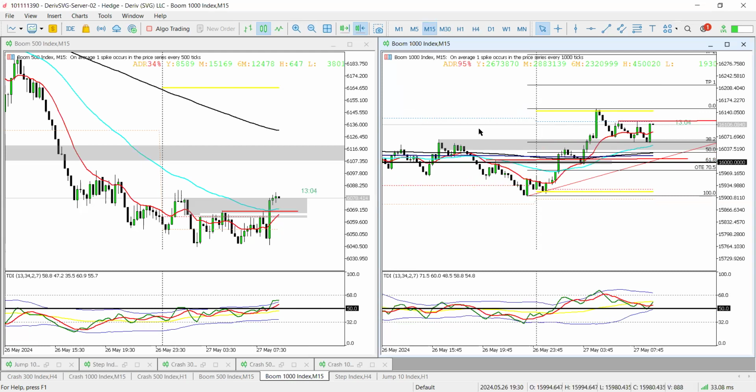All right, so for now, the entries are in place. All we do is wait. B5 can just push up from where it is, or it can just tap back in, then push up. B1 just needs a break. TDI is already confirming for me that we are most likely to get that push we want. Same applies here. We're already above the yellow baseline, and we are anticipating a continuation to the top side.